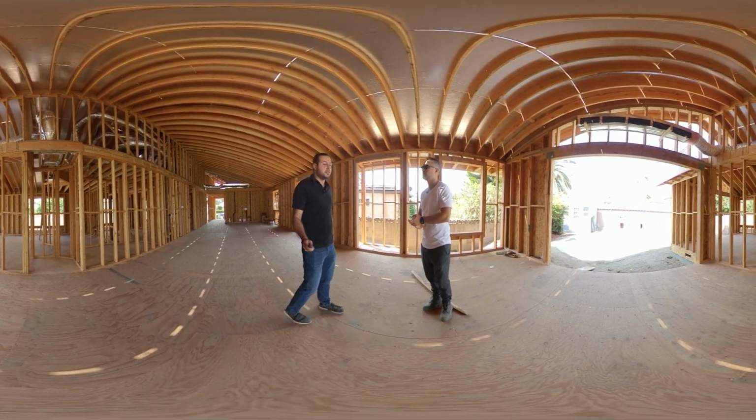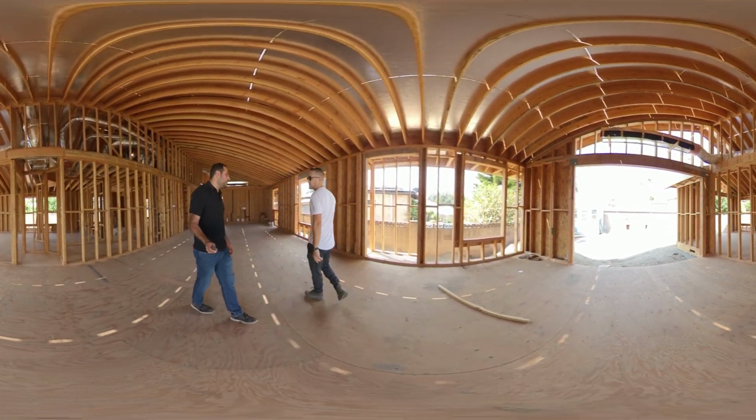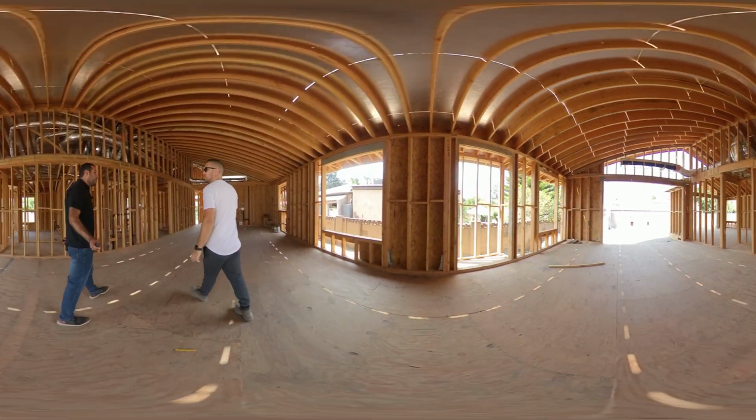Let's take them to the bedrooms. Sure, let's do the front bedrooms. Yeah, and then we'll take you to the master after. We did the first bedroom.